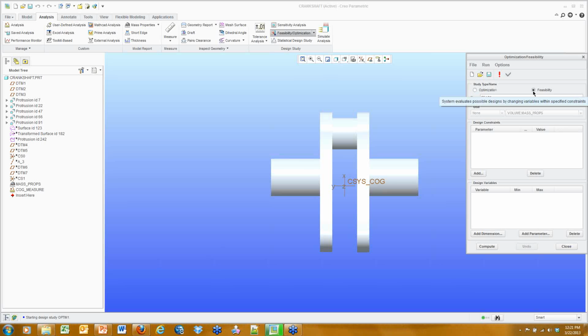Now, before I talk about what those two are, just note that feasibility is just going to run one simple calculation to see if it looks like there's going to be some change in the equation. Optimization, on the other hand, is going to run the entire equation depending on the values that you give it, and that could take a couple of seconds, it could take a couple of hours. That's why we want to make sure that it's possible first.